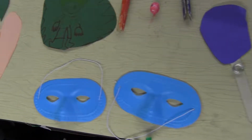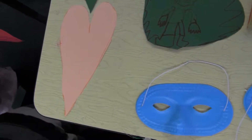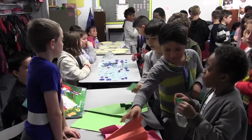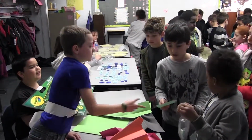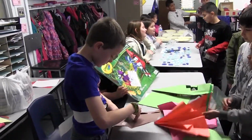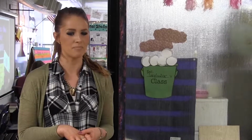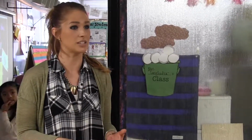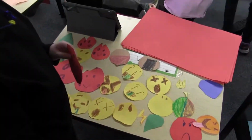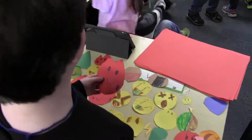So they chose their business. They decided if they wanted to create a good or a service. And then for their business, they had to create a slogan, a logo, and a business model. They created their product and designed it for second graders as their consumers. Then they had to create the product based on resources that they bought.